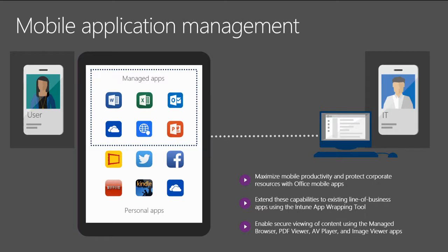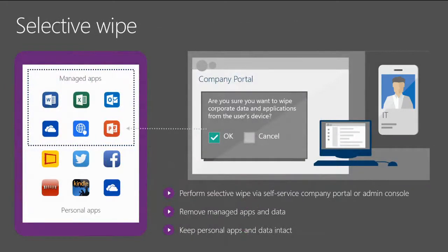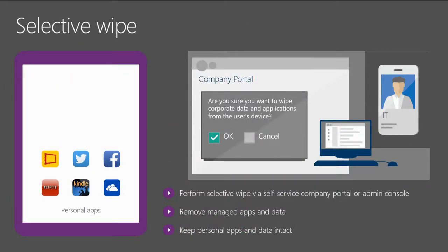The second part is that as an organization, as a company, you can have the same mobile application management capabilities extended to your internal applications as well. So you can use either our Intune SDK or Intune app wrapping tool to wrap your application so they can have the same protection available as the Office mobile apps. And as I mentioned before, we also have helper apps that help your employees keep their corporate data protected, things like Managed Browser, a video viewer, PDF viewer, and image viewers. Those things are available as well. And the last part that I talked about earlier today already is the feature called selective wipe. Again, this is where all the corporate data is removed from devices, but the personal data is intact. So again, you as an admin have an option to do it from the Intune admin portal, or the employees can do it themselves.